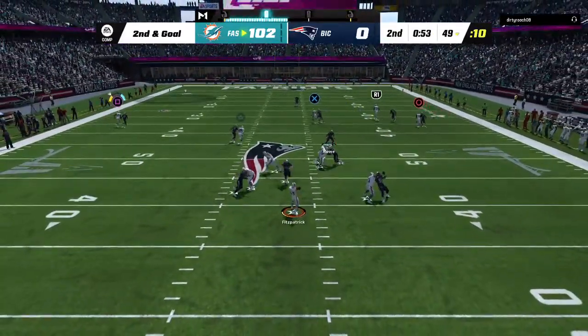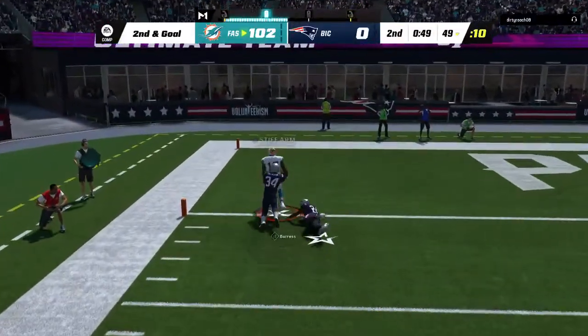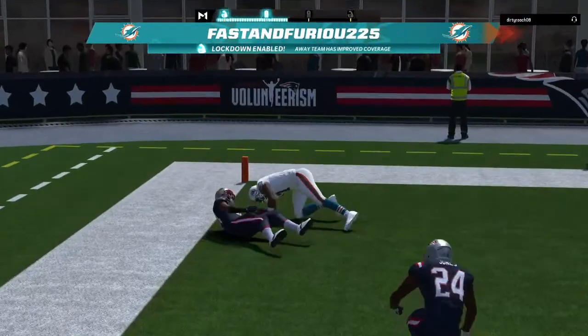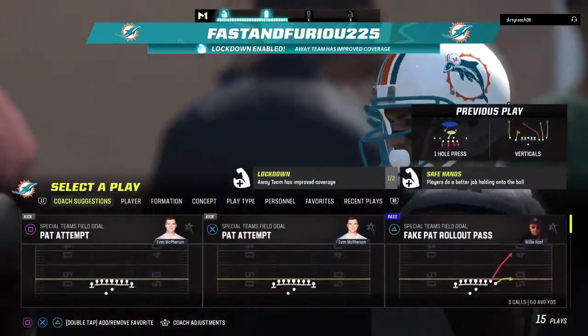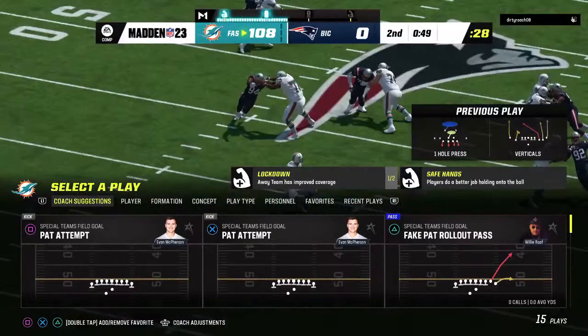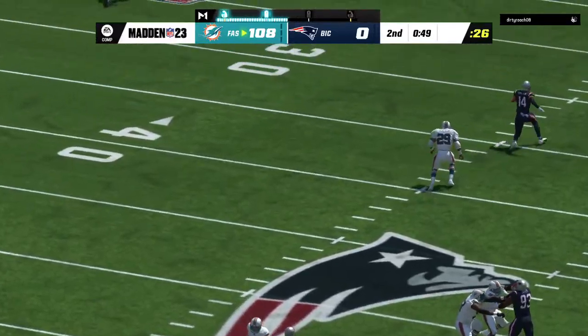Fitzpatrick. He's going to air one out. And this is taken in at the 5. Touchdown. A big play there. 51 yards. And the Dolphins are able to add on to their first half lead.